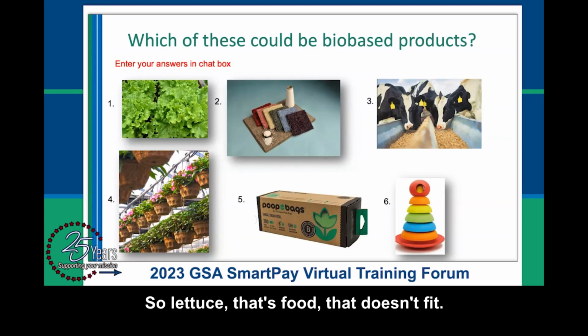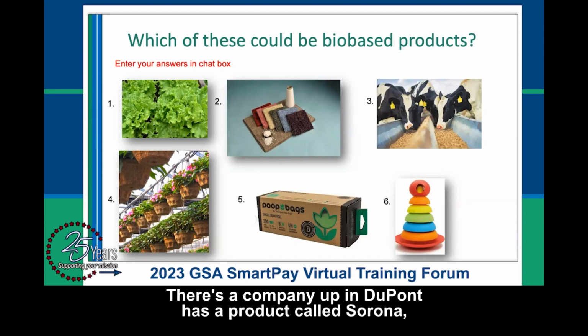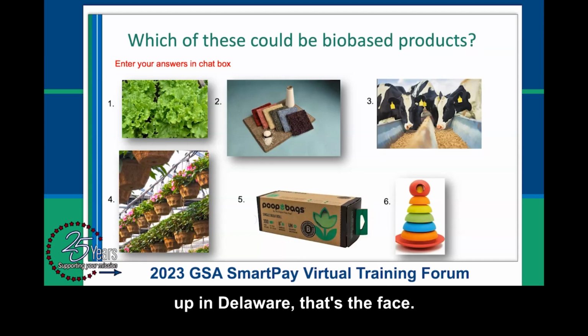So lettuce, that's food. Doesn't fit. Carpet squares, the carpet does fit. When this program was first put in place, we only had the backing made of bio-based product material, soybean oil. Now the face is also made from bio-based. There's a company, DuPont, has a product called Sorona up in Delaware. That's the face. And then we have the cows eating, and food and feed, that's not part of it.